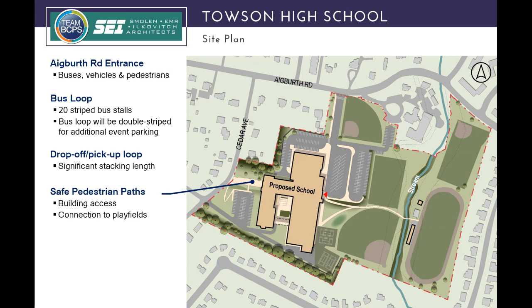Pedestrian pathways were also a very critical part of our site design strategy. We will be developing a pedestrian pathway for students coming from the north, going directly to the main entrance from the Aigburth Avenue side. Likewise, students from the west and the south will be able to access the building through the historic entrance on the west side. There will also be a series of safe pedestrian pathways and promenades connecting all of the site programs and the building, so gym to athletics, for example.